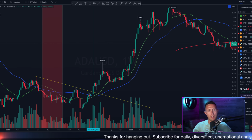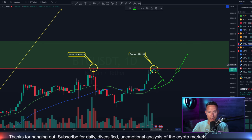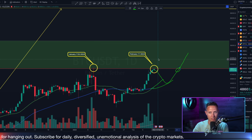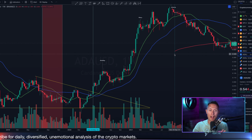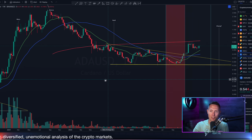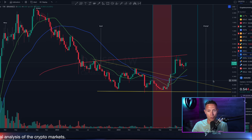That is to say, even in regards to altcoins, not just ADA, if Bitcoin makes the move, if Bitcoin goes crazy right now and just starts breaking to the upside, 50,000, 51,000, 52,000, if this happens, don't be surprised if ADA just does nothing. Don't be surprised if altcoins in general are not as powerful as you'd like them to be.